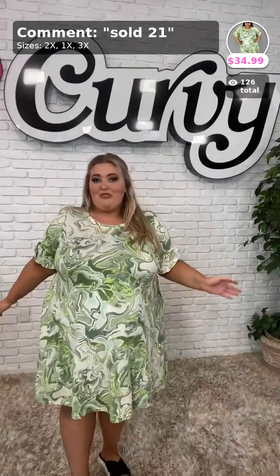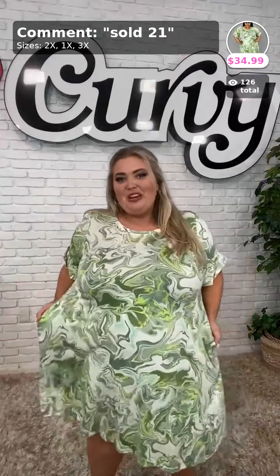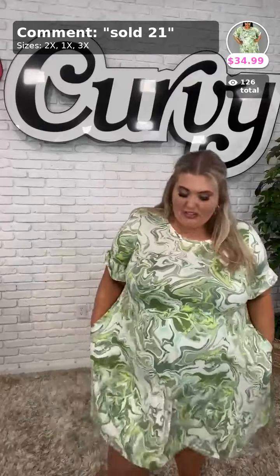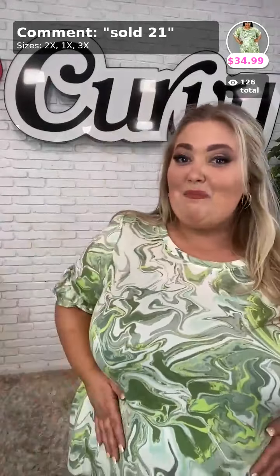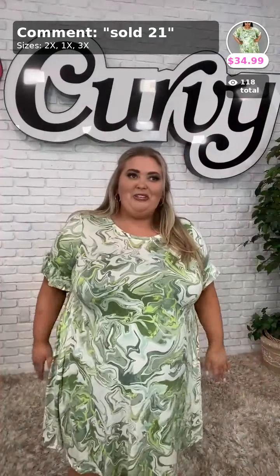So here is sold at number 21. This one is a 1, 2, and 3X dress. I am wearing the size 3X in this one. This one is so cute. It's very flattering. This is an A-line cut with the green and white swirls. This one is the rounded neck. It is the butter soft material. So it is very, very soft to the touch.